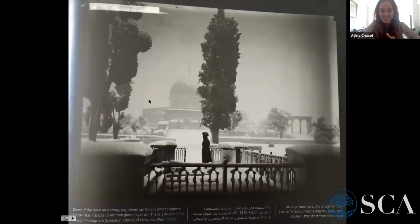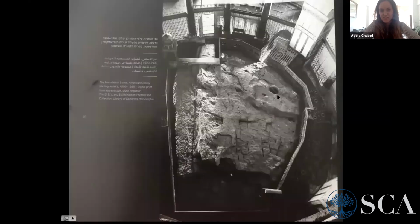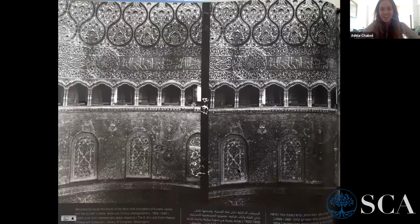This picture I love, Har HaBayit. Do you see it on the bottom, the caption, Dome of the Rock on a snowy day? So sometimes it does snow in Jerusalem, so that's a picture of it. Here is an example inside, earlier, the Dome of the Rock. So here's another picture taken between 1900 and 1920. Okay, this one I also love.